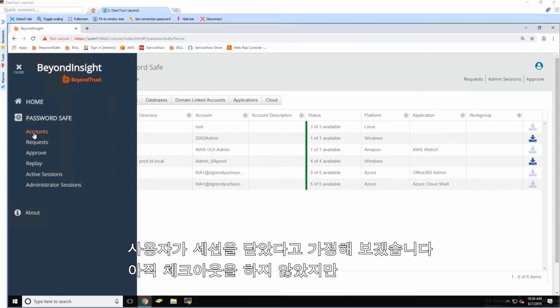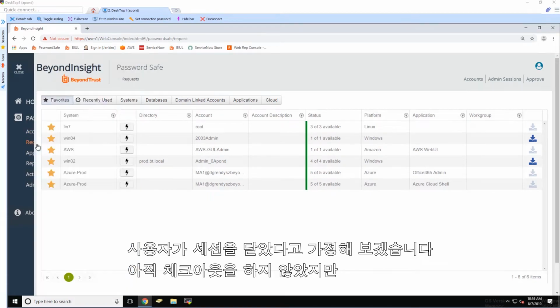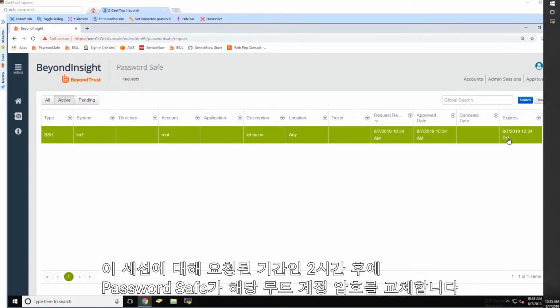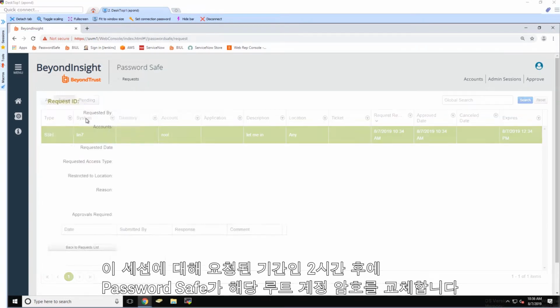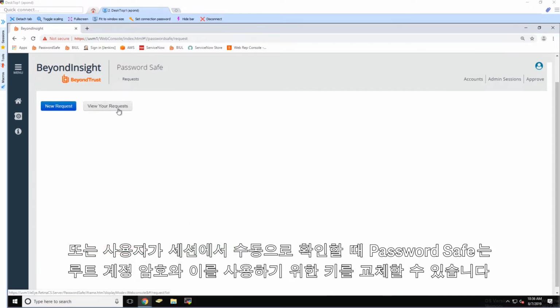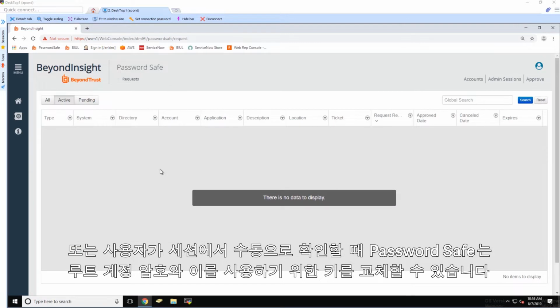Now let's say the user closes the session. They still have it checked out, but in 2 hours, which is the duration requested for this session, Password Safe will rotate that root account password. Or when the user manually checks in the session, Password Safe can rotate the root account password and keys if we're using them.